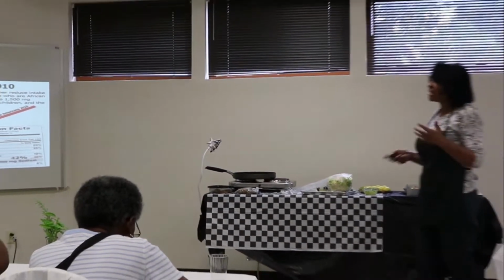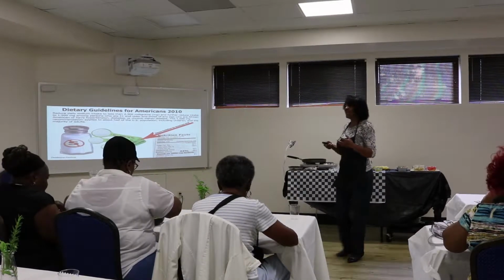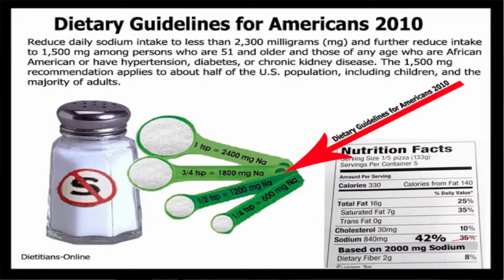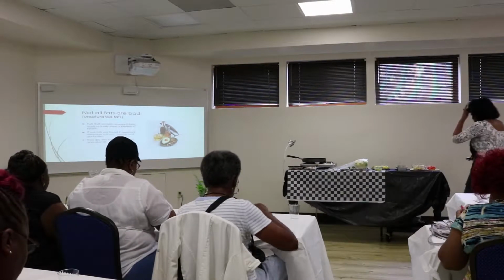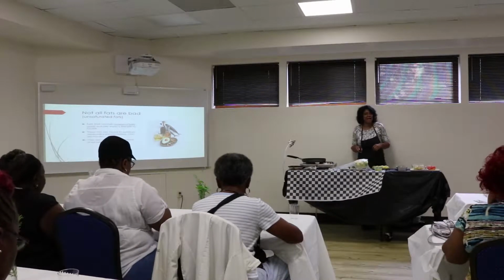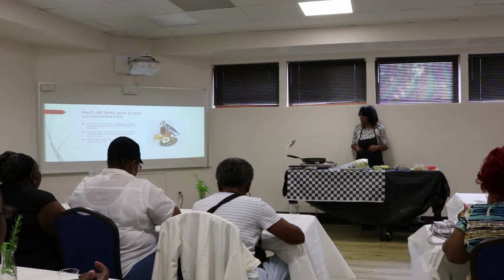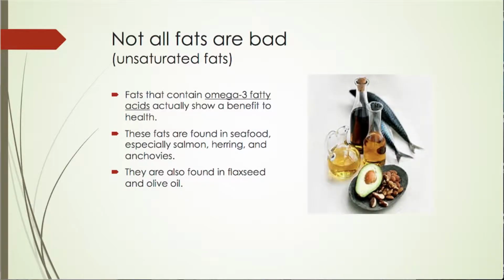So the next part of that nutritional fact, we have sodium. So we know that salt makes the food taste better. So today I've used lemons and lime to enhance the flavor instead of using so much salt. And our fats. All fats are not bad. So today I prepared things with limited fat, because some fats are good, such as our omega-3s, which is more of a benefit for our cardiovascular health. So we're using the olive oil today.